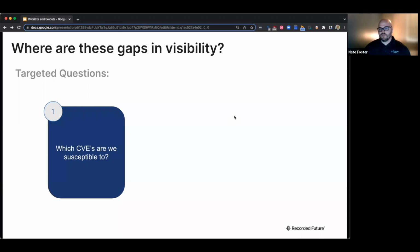All right, so the first step in this process is to pose some targeted questions to help us drive our focus as well as our collection plan. So first up is, which CVEs are we actually susceptible to? Of course, this is fairly obvious since the title of the article that we use as our example is calling out CVEs specifically. Creating an efficient way to sort through and prioritize this data is of course key to our end goal today. But we also want to look at what additional context we can gather around these CVEs to help fill in any of those gaps in visibility within our program.